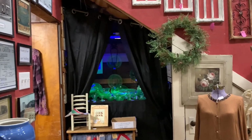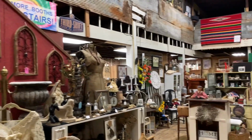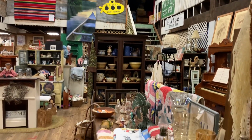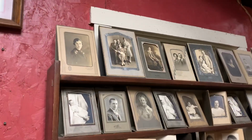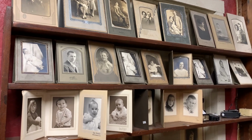So here we are inside. Right away we see this little uranium glass nook, which is cool. And then here's a big overview of this big warehouse just full of antiques. There's an upstairs, there's a back room, so it's just super exciting. It's always exciting to go to a new place, right?